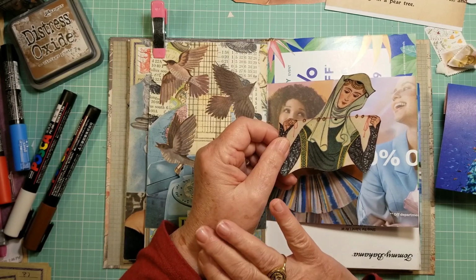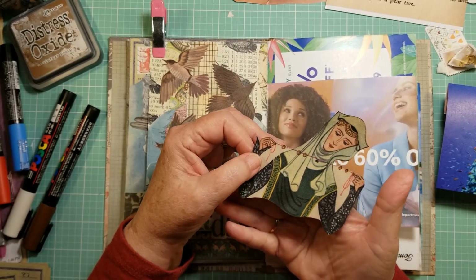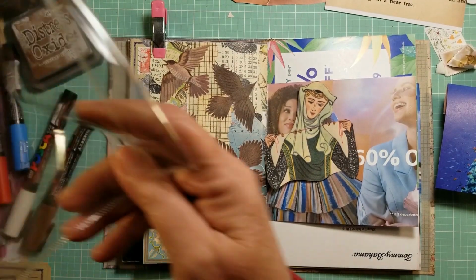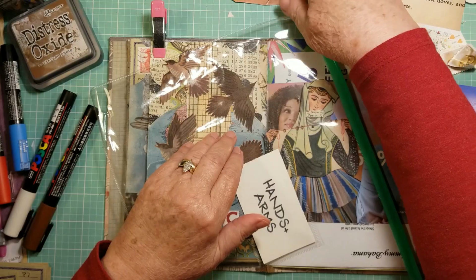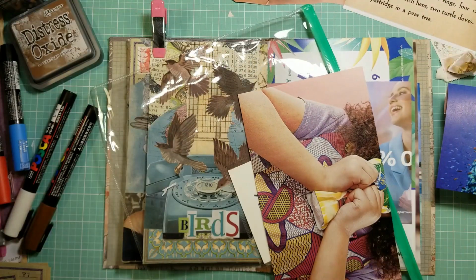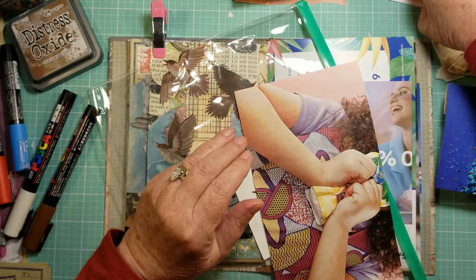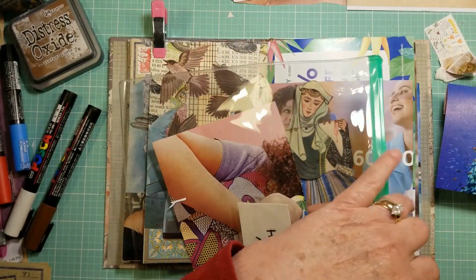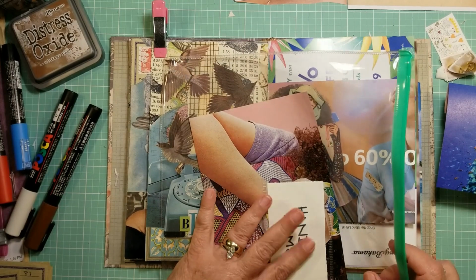I had imagined that she was being held gently by a hand, and so I went through my hand and arms bag that I keep everything in, that I've cut out and saved, and I didn't put it back in, but I should have. Let's see if I can find everything. Oh dear, I don't know where I put it. Anyway, this is the folder that I keep all my clips in, for hands and arms, and I have a lot more around here somewhere.